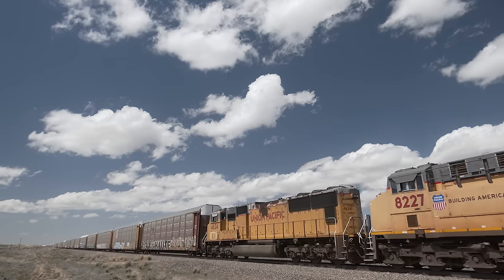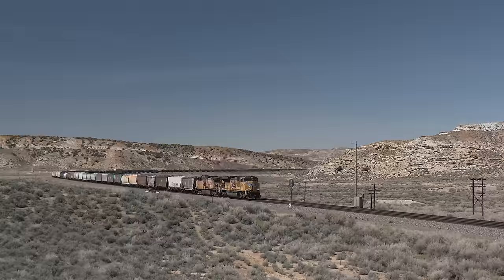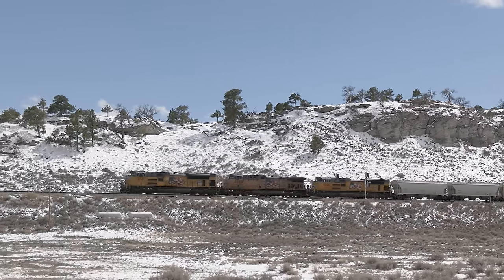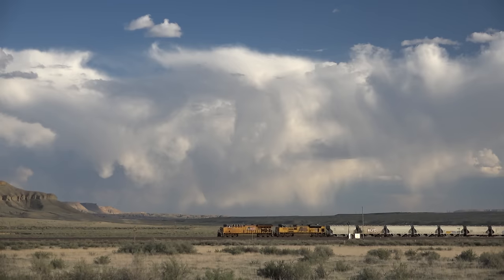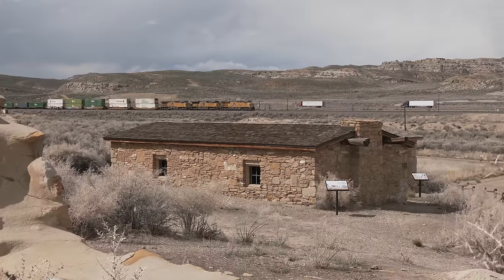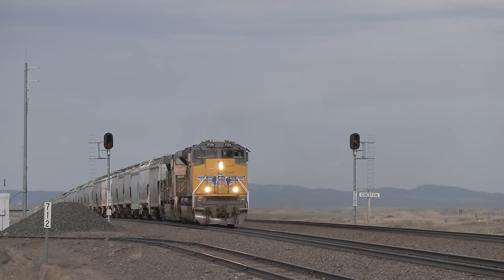This rarely visited portion of the Overland Route sees over 50 trains per day, like hotshot intermodals, monster manifests, coal, soda ash, ethanol, and dozens of locals. The double-track mainline takes us on a journey through the pages of history of the American West, following the original tracks of the Overland Stage, and crossing the Continental Divide 3 times through Wyoming's Great Divide Basin.